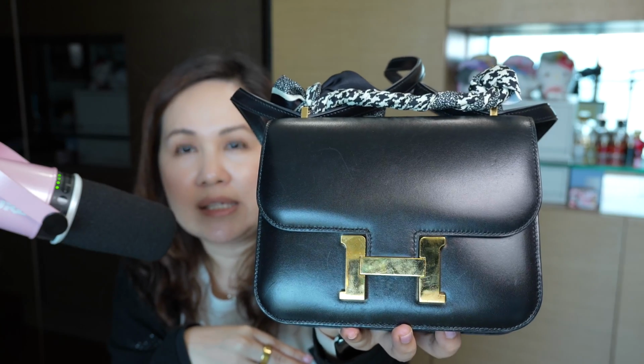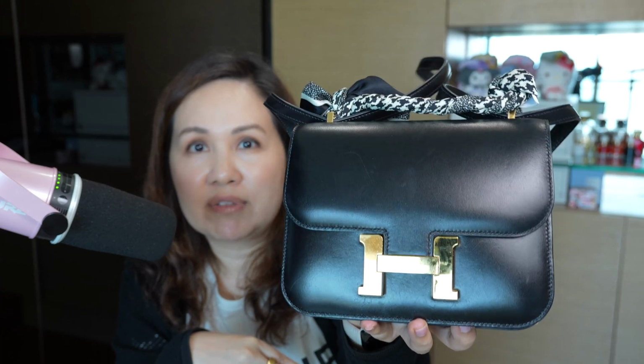In fact, my SA told me that there are only 3 factories in all of Hermes that will make the Constance bag, which explains why there is such a limited quantity of Constance bags. Now I know the Birkin and the Kelly tend to be more iconic, but in terms of difficulty to make, definitely the Constance is up there in terms of level of difficulty to put together by the craftsmanship.